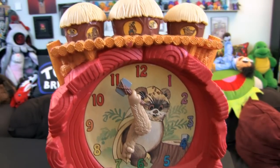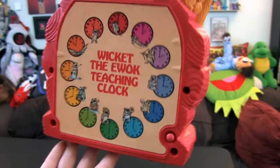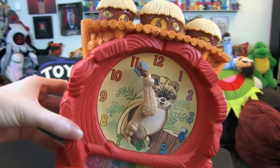And it's in really good condition. Oh my god, it's adorable. It's based off of, of course, the 80s Ewok cartoon, with the cute little stylized Wickets. Now, what I love is the stickers are all in great shape. Stickets. Look at how good those are. Yeah, stickets. Little Ewok in a hammock.